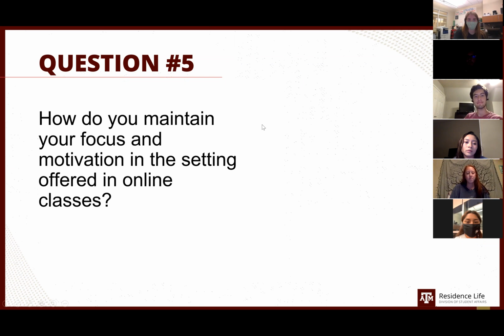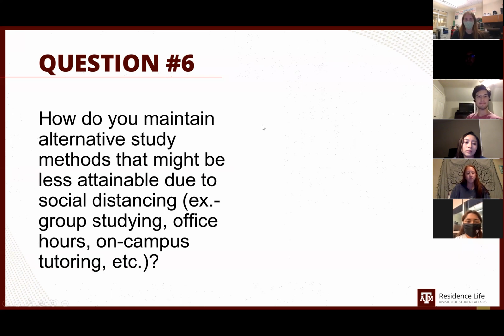Now we're going to go to our next question. How do you maintain alternative study methods that might be less attainable due to social distancing? So for example, group studying, office hours, or on-campus tutoring. And I know that one of you mentioned SI being better in person, so things like that.